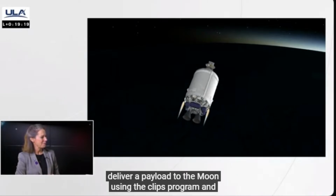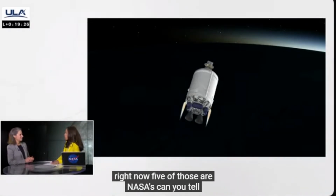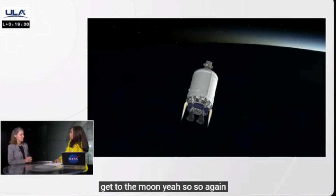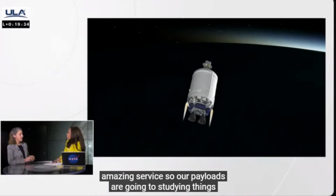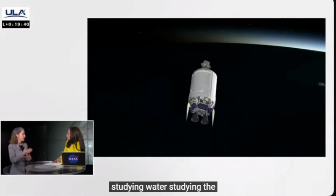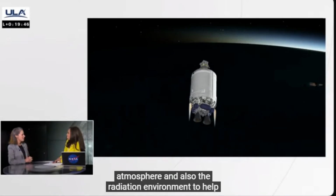And so there are 20 payloads flying on the Peregrine spacecraft right now. 5 of those are NASA's. Can you tell me a little bit about what they'll be studying once they get to the moon? Yeah, so again, amazing service. Our payloads are going to be studying water, the volatiles or the resources on the moon, the atmosphere, and also the radiation environment to help inform us for the future when we have humans back on the moon.